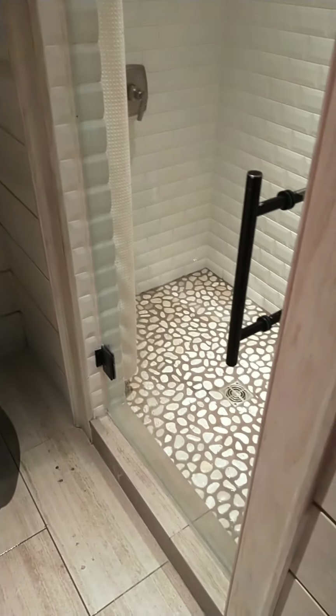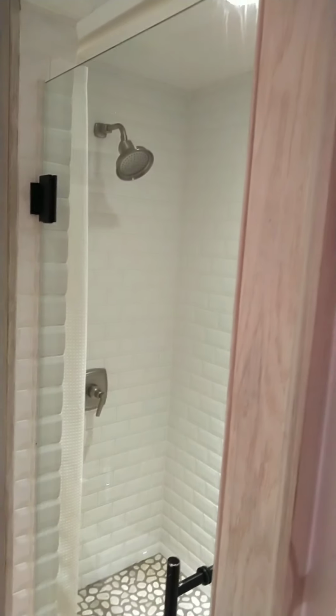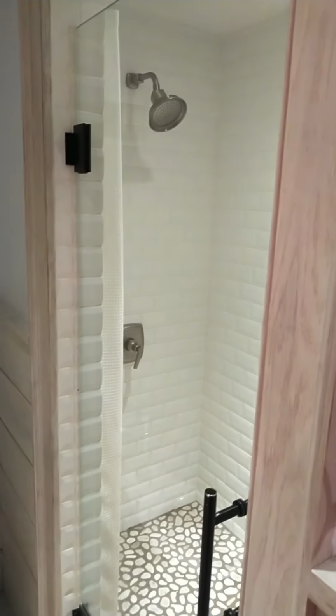And, of course, a toilet. But I'm not filming the toilet. We all know what a toilet looks like. Well, okay, looks like one of those. But anyway, Herrington Harbor is a really nice place.